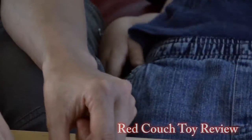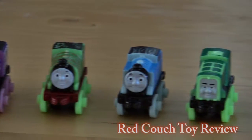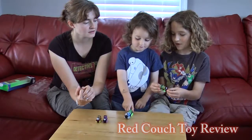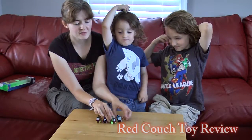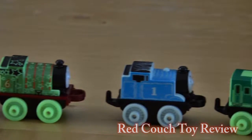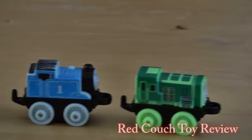What about Percy, Conan? We have Percy. He has dark green, light green, some black too. He's covered in these really cool little stars. I think Percy's pretty awesome. I think I like him the best. And then Thomas has got these really awesome electricity things going on here. Let's line them all up so we can take a closer look at these guys. I think Paxton over there is my favorite so far.